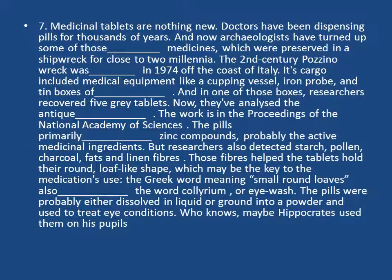The pills primarily contain zinc compounds, probably the active medicinal ingredients, but researchers also detected starch, pollen, charcoal, fats, and linen fibers. Those fibers help the tablets hold their round, loaf-like shape, which may be the key to the medication's use. The Greek word meaning small round loaves also inspired the word collyrium, or eyewash. The pills were probably either dissolved in liquid or ground into a powder and used to treat eye conditions. Who knows? Maybe Hippocrates used them on his pupils.